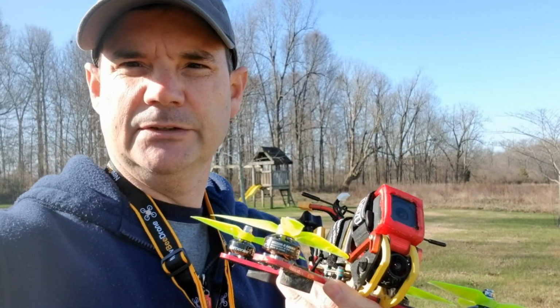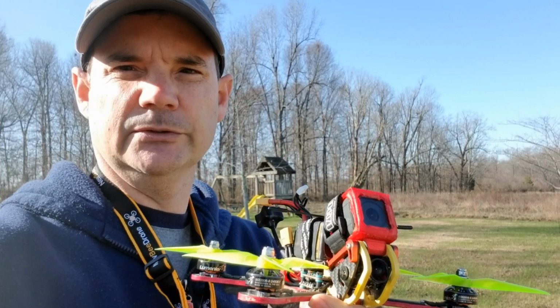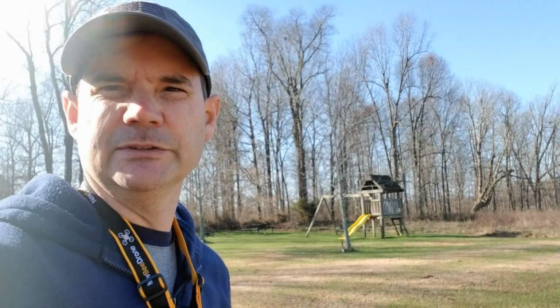I wanted to try out the Chameleon with Betaflight 4.1 and the RPM filters on it. So let's kind of see how it goes. Hopefully it's gonna be as good as everybody says. So I'm anxious to try it out.